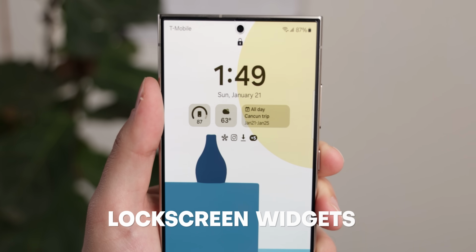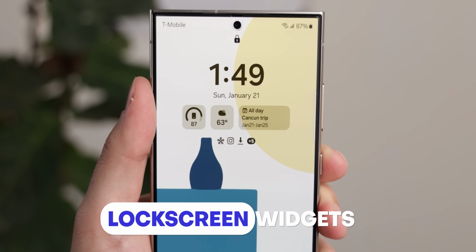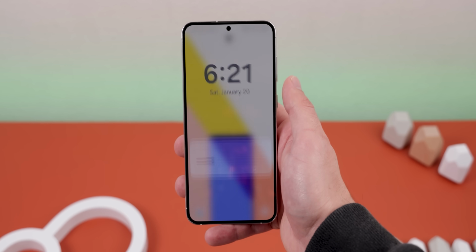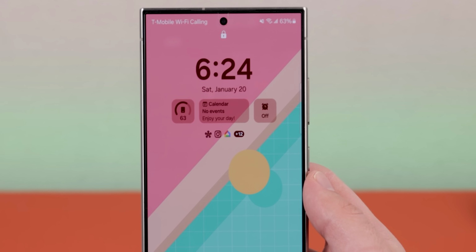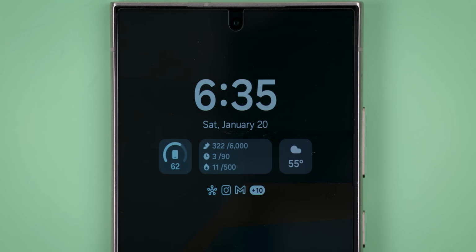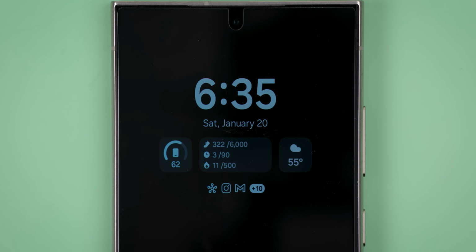Another software feature that I'm really fond of, and surprisingly haven't seen too many people talk about, is that Samsung has added support for lock screen widgets. They're yet another Android OEM to jump on that bandwagon. They had widgets before when you tap on the clock, but now it's front and center, similar to iOS, where they tuck nicely underneath the clock and even transition smoothly to the always-on display.